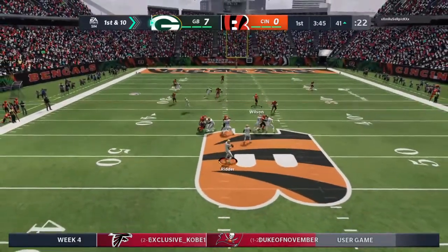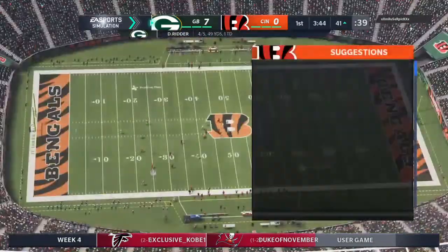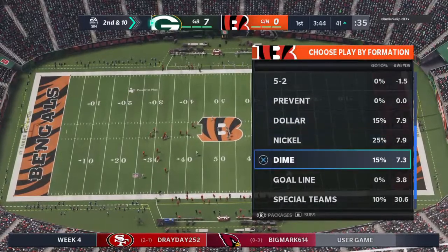They'll try and start this drive in the air. His throw incomplete. He was looking for his tight end, Jay Sternberger there. And that'll bring up 2nd down.